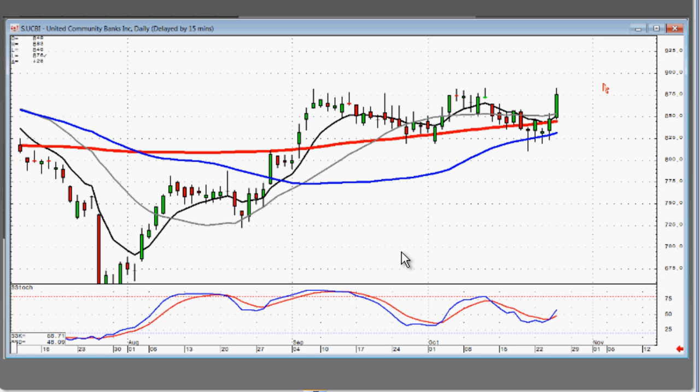Hold on to your individual stock selections. I'll get to them when we get done, and you may see a lot of them before we get done.